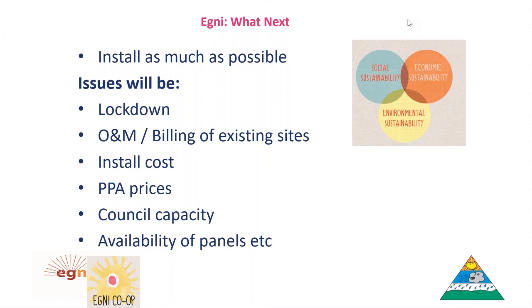PPA prices is a problem. Export rates have really gone down. Well, they're going a bit back up now, but that's challenging going forward. The smart energy guarantee thing doesn't seem to be working.